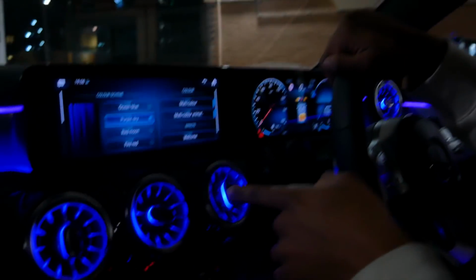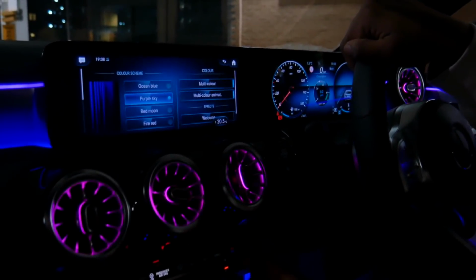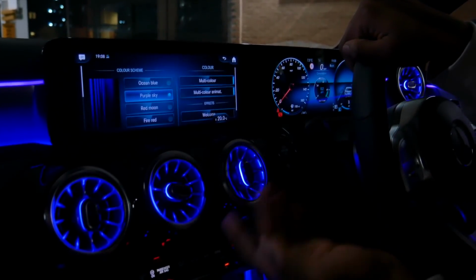And then it's got this cool feature as well. So if I increase the temperature, the air vents go red, signaling that I've increased the temperature. Likewise, if I decrease the temperature, they go blue, showing I decrease the temperature. That's pretty cool, I'm not gonna lie. There's some other stuff as well that's pretty cool, like how in the Premium Plus version, all the seat adjustments are automatic. So no more actually fiddling with stuff.